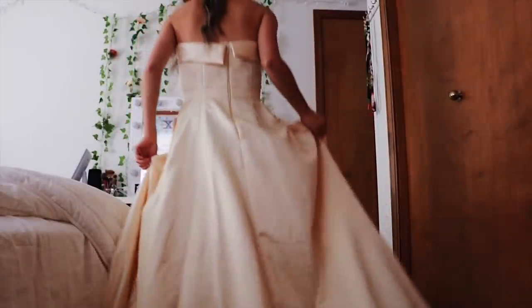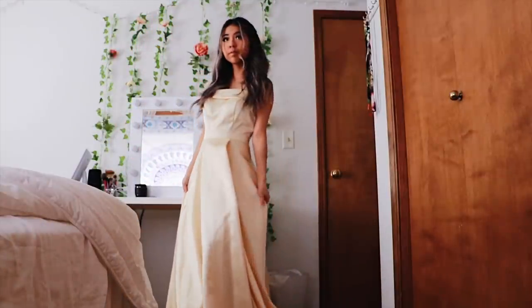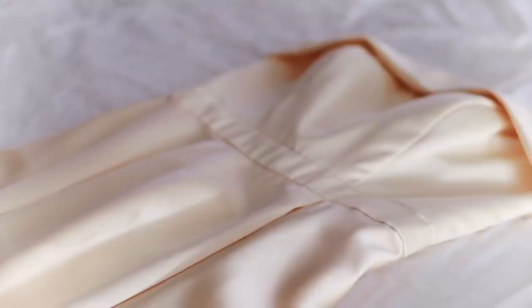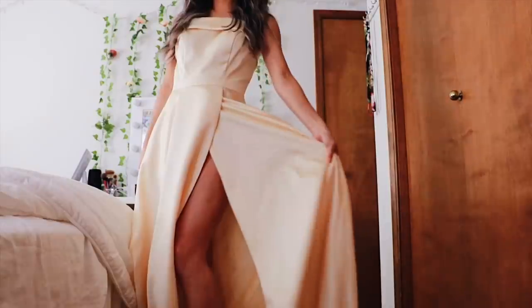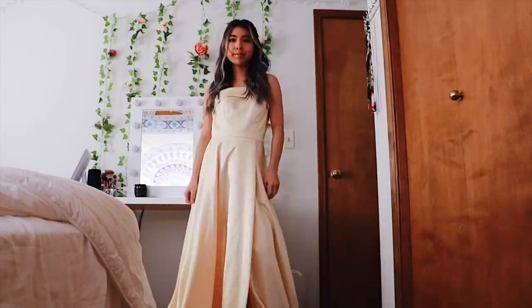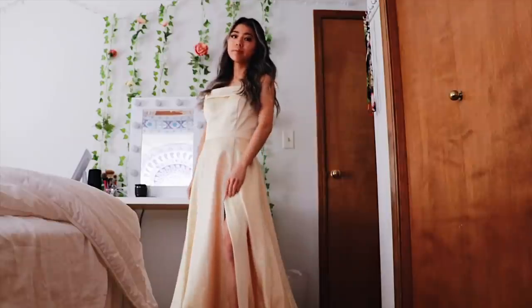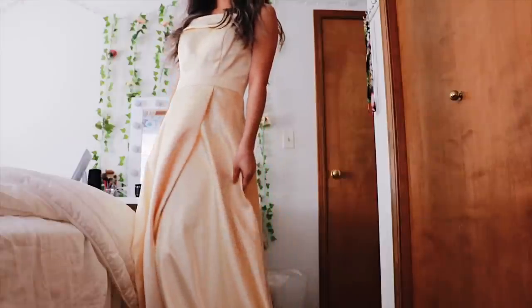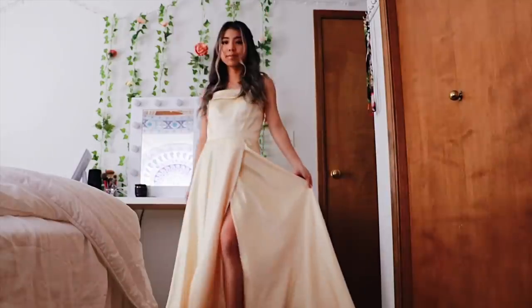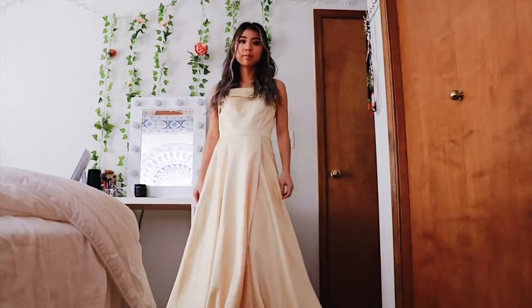So this is the first dress. I am honestly in love with it. It is a very pale baby yellow color, which I really like because it's not too out there, but it's perfect for spring, and it would look really good with a tan. It's a silky-ish material, and it has an overlay flap on the top and a huge cut down the side to show your leg, which I think is so classy.